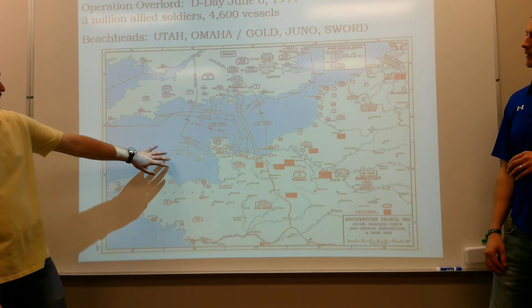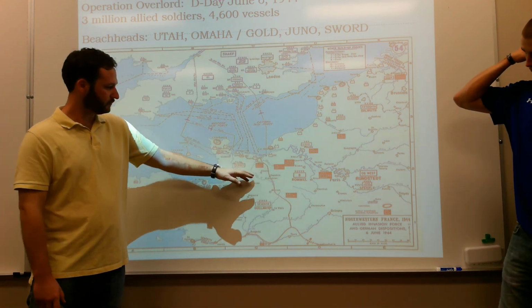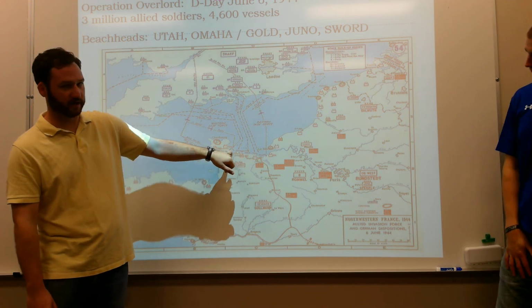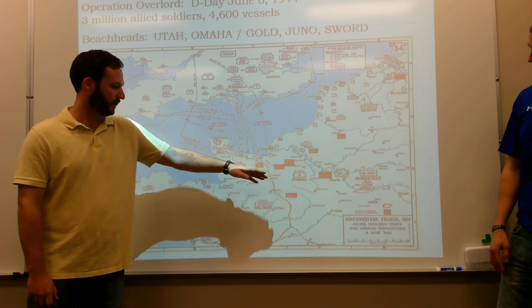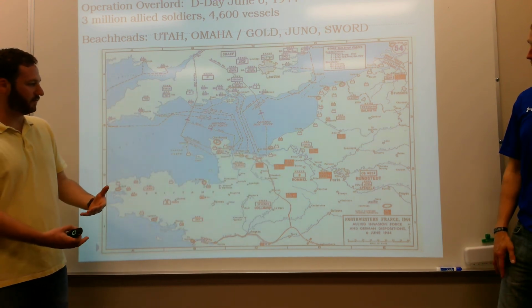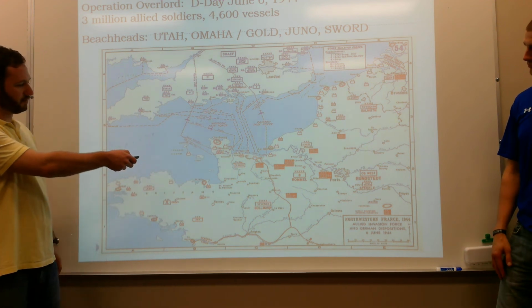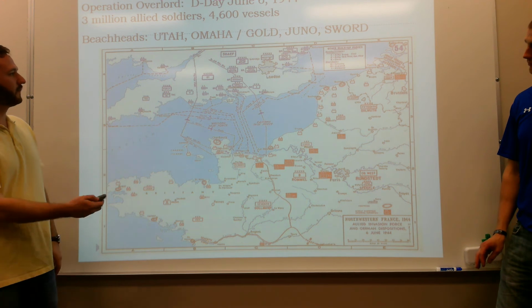And here, if you see here, this is a map of the D-Day invasion. Normandy is right here. You see the Americans had Omaha here, that's where the worst fighting was. The British and Canadians come over here to Juno and Sword and Gold, and they have an easier time invading. Cherbourg is the big opportunity there. That's a major port. Once the Allies take that, it goes very quickly.